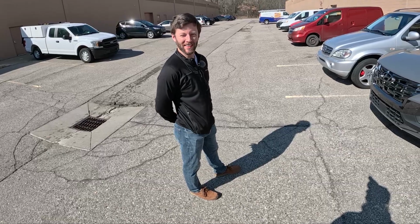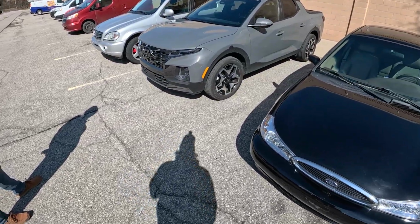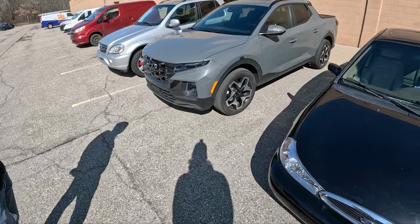You know what I did do with it? What did you do? Let me guess. You probably got something dirty. No. I parked it next to a Tucson. Ah, did you get a photo? I did.